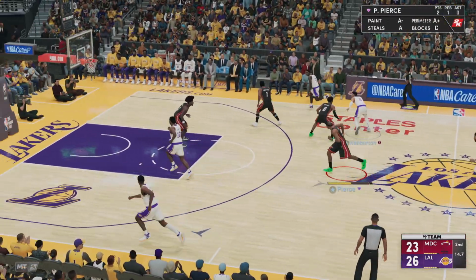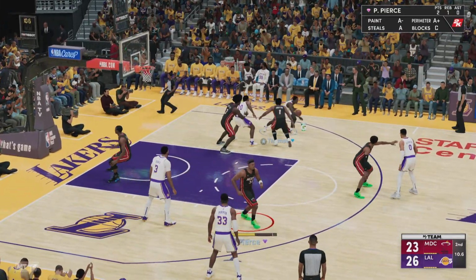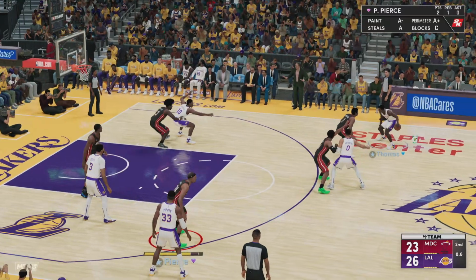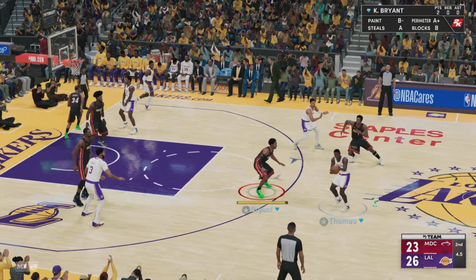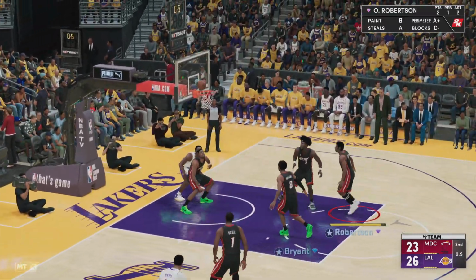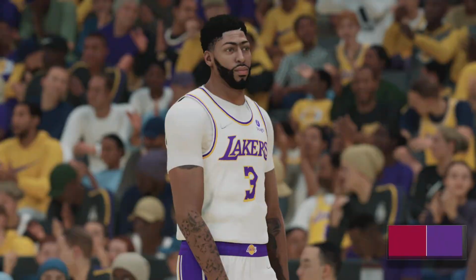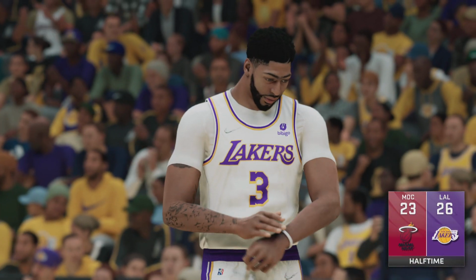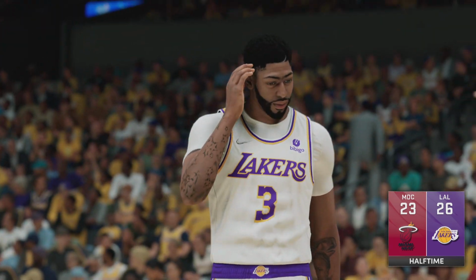Now Los Angeles with it. They held a 12-point lead earlier. Here's Thomas. On the wing, Davis. The fadeaway. And so a close game as we wrap up the first half of play. The Los Angeles Lakers up by 3. And join us right back here after the break for the start of the second half.